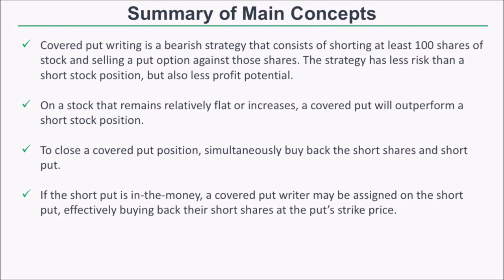So just keep that in mind, and if you don't want to be assigned on the short put, you'll have to buy it back before expiration. Now just keep in mind that if your short put is in the money, you're really not at high risk of being assigned until the short put has very little extrinsic value.